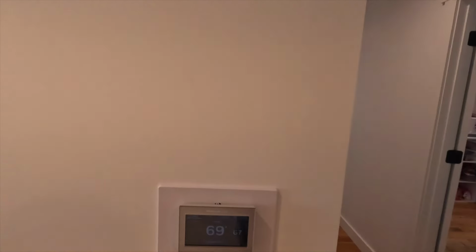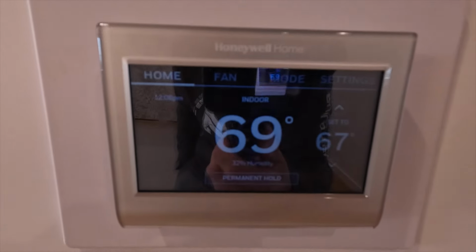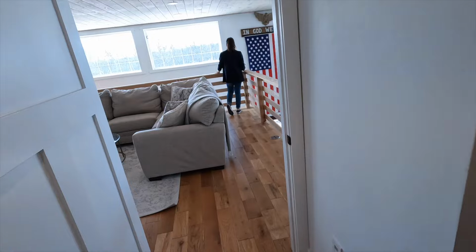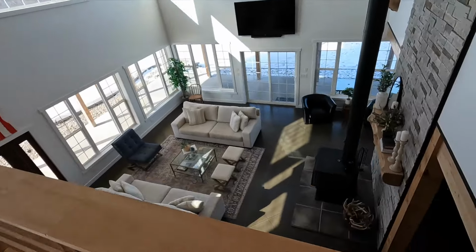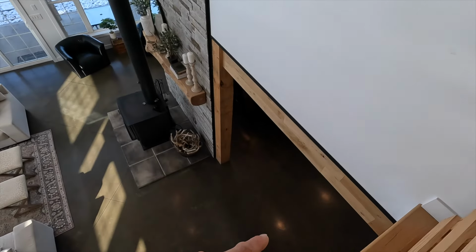All right, guys, so that's kind of a wrap on the walkthrough of the house. Like we said, this is isolated on its own HVAC system, so we have a thermostat in this area here for that. And then all the controls for the downstairs are right down there, which I'll show you.